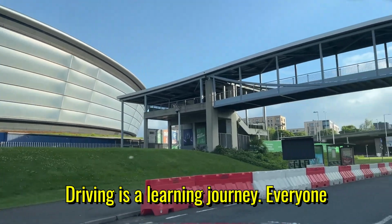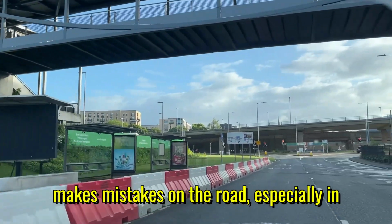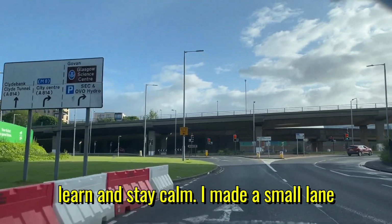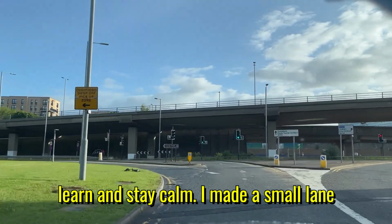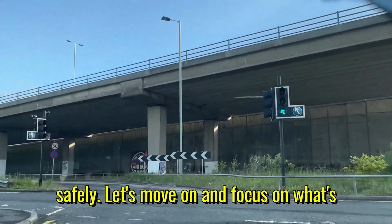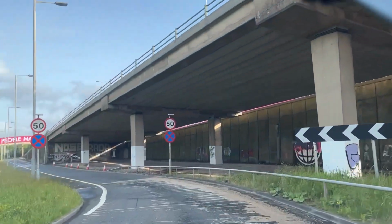Driving is a learning journey. Everyone makes mistakes on the road, especially in the beginning. What matters is how we learn and stay calm. I made a small lane mistake earlier, but I corrected it safely. Let's move on and focus on what's ahead.